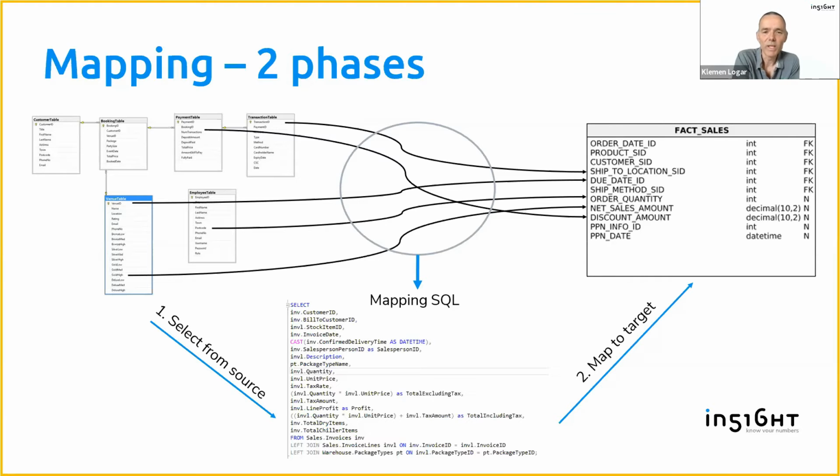Okay, and when you enter this mapping SQL and you go through the wizard, hopefully I'm going to show you later on, everything else is created for you on the fly. So all extract tables, all stage tables, all different objects needed to load the target table. Everything is created for you, and you don't really have to do anything special about it.